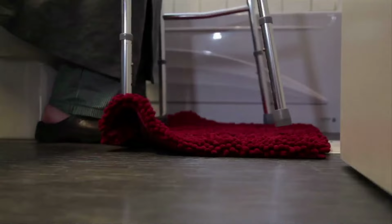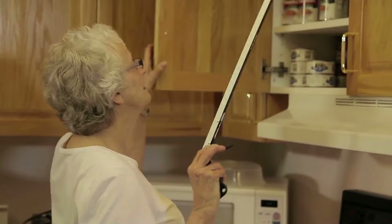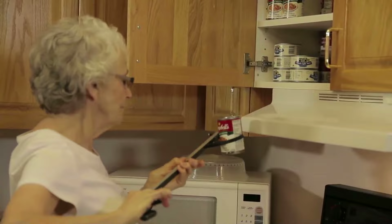If you drop something, you're not able to bend down and pick it up as you did before, whether you had a hip or a knee surgery. You're going to have an alternative way of getting that item off the floor. It could be something important, like the phone or your keys. So you're going to need your reacher.